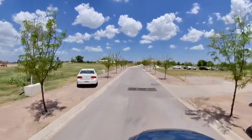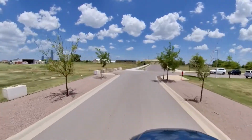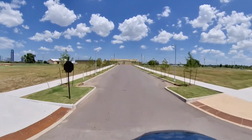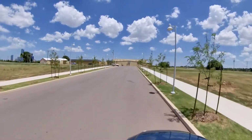Look at Oklahoma City there on the left. You can see how massive that Devon Tower is. I can see the Devon Tower all the way from Hera. I can see the Devon Tower all the way from Piedmont. That Devon Tower is massive. Now, if you're from New York or one of those other states that already has massive buildings like that, you're used to it. But here in Oklahoma City, we're not.